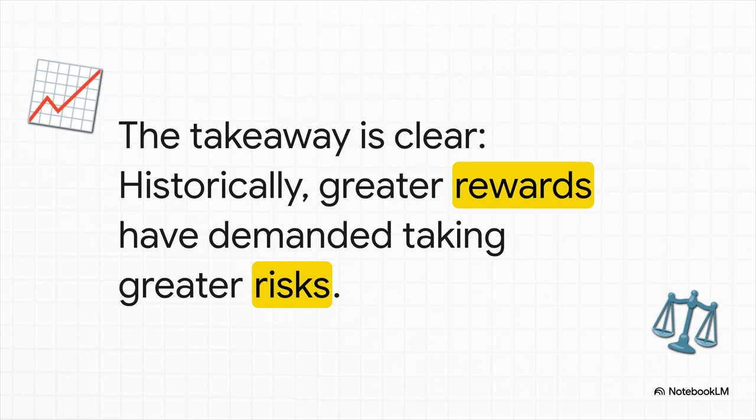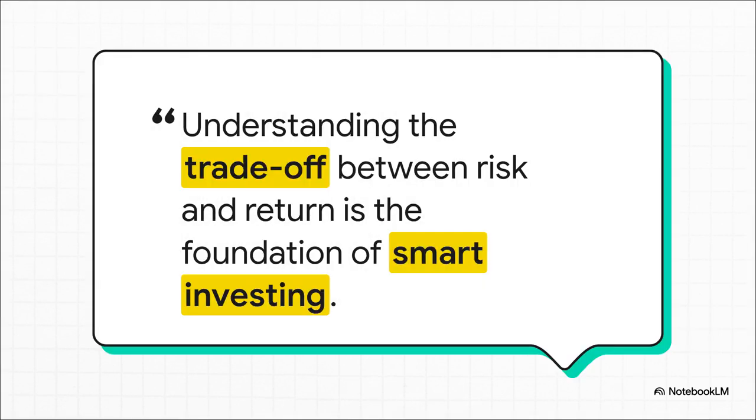If you want a shot at getting higher rewards, you have to be willing to accept higher risks. There's just no such thing as a free lunch. This trade-off is at the absolute heart of how markets work. And that, right there, is really the core message of this whole thing. Being a smart investor isn't about some secret trick to avoid risk, and it isn't about just blindly chasing the highest return. It's about deeply, truly understanding this trade-off and then finding the balance that's right for you.